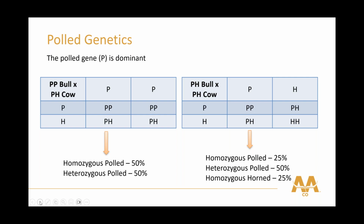Then if we move on to the other potential combinations, when we have heterozygous cows, or cows with 1 copy of poll and 1 copy of the horn, it gets just a little bit different. With a PP bull, you get 50% of the calves double polled and 50% heterozygous polled. With a PH bull and PH cow, it's a little bit different. We get a little bit of a mix of everything there: a quarter double polled, a quarter horned, and half carrying one copy of each.